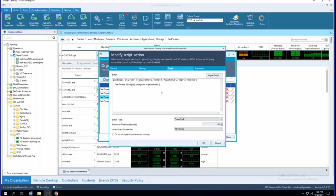Look at this, 2 lines. It could actually be summed up in 1 line, but I added the priority hash to be there. But essentially, we just get the process ID, and then we change its process priority. So now you can start seeing that there's actually very little scripting that's used a lot of times, because a lot of the logic is in the trigger for when it should execute.